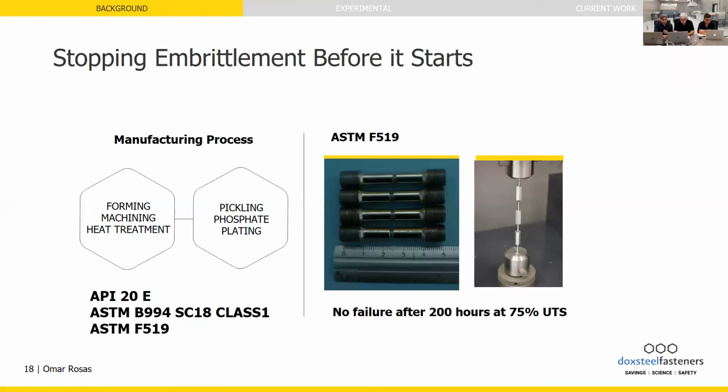Well, just remember what Dr. Burke showed us about the San Francisco Bridge. That was a failure due to a manufacturing process. The manufacturing process induced hydrogen. And that's how important it is. So we're trying to eliminate the hydrogen from the manufacturing process, but we're also worried about addressing the service conditions.